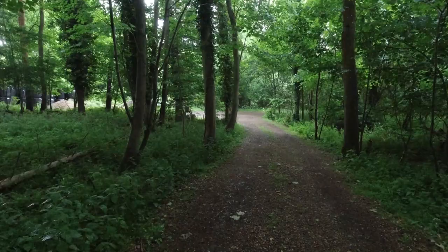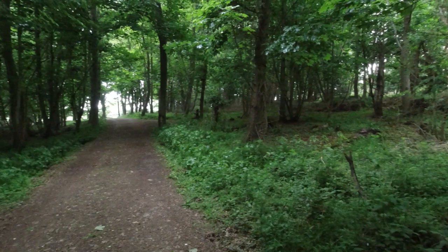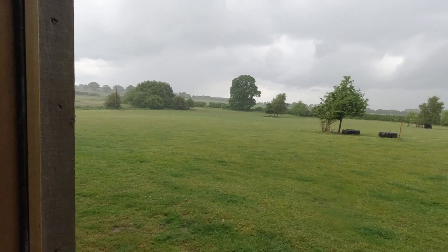Well, it started raining and we've taken shelter under the trees. Don't know how long we've got to wait. That's where we want to go, up there. It's still raining heavy. We made it to the washing up area of the camping field, which we're trying to show you. You can see outside. Lovely big area. Rather wet at the moment though.